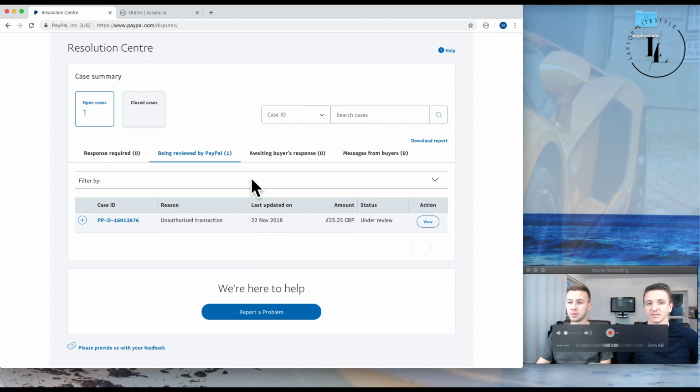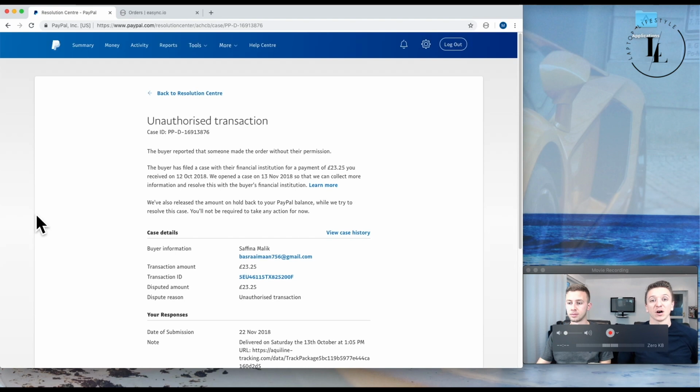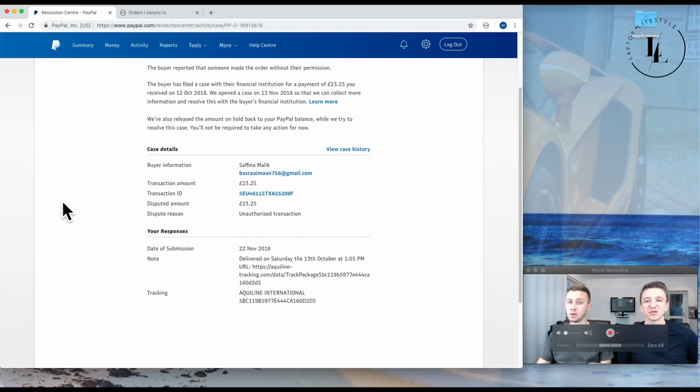So guys, we'll dive right in. Here's the case that's been opened. I have responded to it, but we'll go through how you guys will respond to it. Usually with response required, you press view. This is one we've already responded to, but it's the only case we've got open today. So we just thought we'd show you an example of what they look like, but it's still pretty straightforward once you go on it.